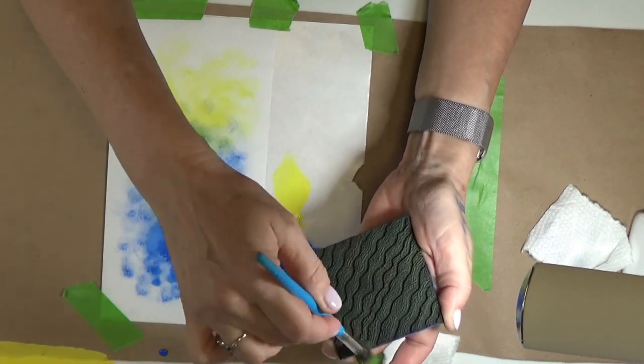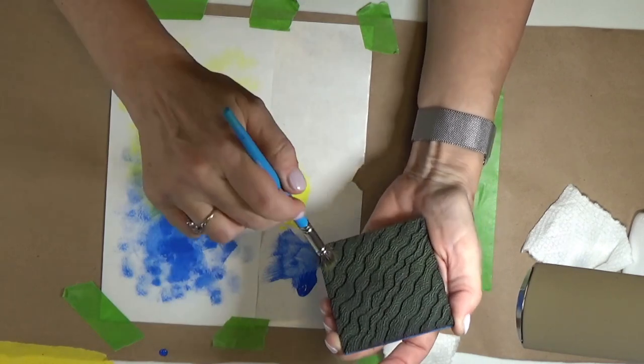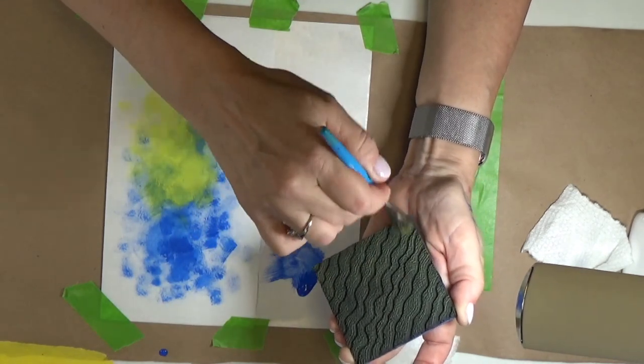You missed the spot. Would you come fix it?